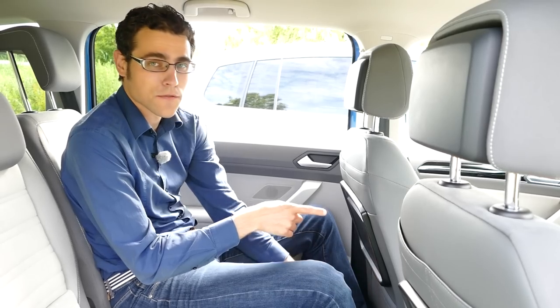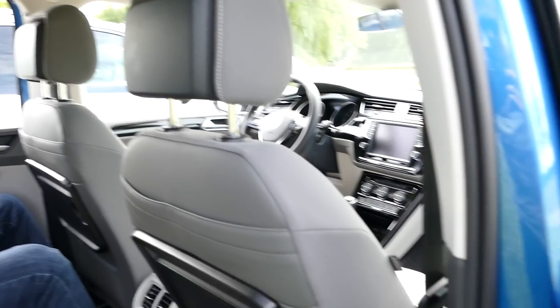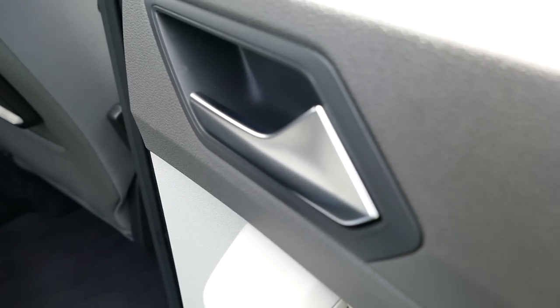It's, by the way, included if you have the middle trim level, the Comfortline. Then what I think is very nice is that the design scheme with the dynamic lines is always carried on in very small details. There's really a design detail in here.